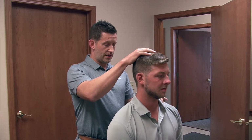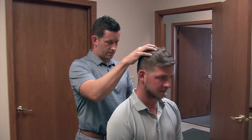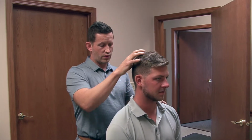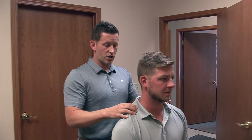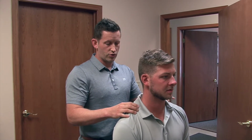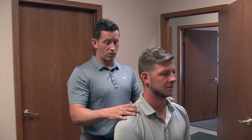Go ahead and just turn your head down and over to the side. Good. And back up, down, over to the other side. Good. And just by doing that, you can see that things are moving a little bit different from left to right, even though we're doing the same motion on both sides. Because of the biomechanical dysfunction going on in the neck, you can see that his left side's a little bit more locked up.